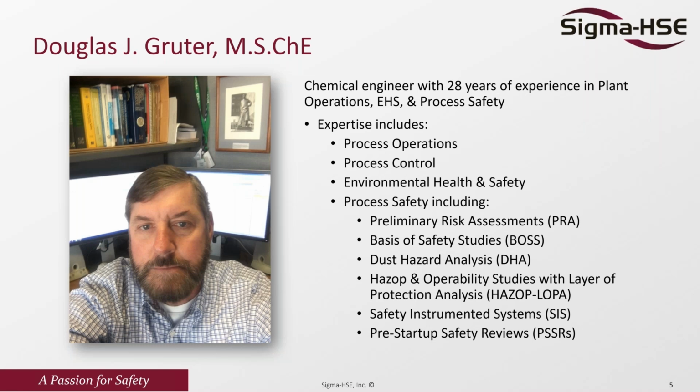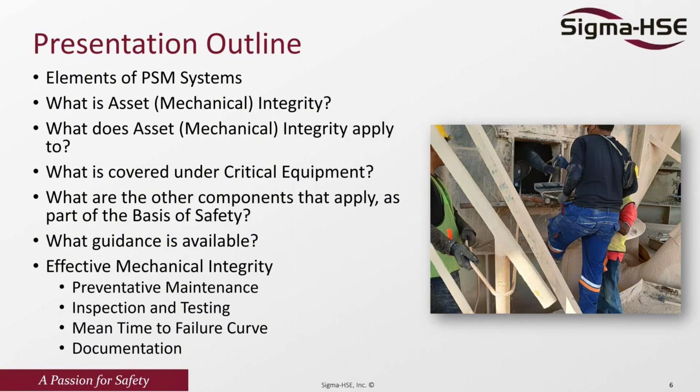What we're going to be talking about today is mechanical integrity systems. We'll go through the elements. We'll tell you what it is, what it applies to, who is covered, and what other components should be included in your system. We'll also be showing some guidance which is available and what is needed to develop and maintain an efficient, effective mechanical integrity system.